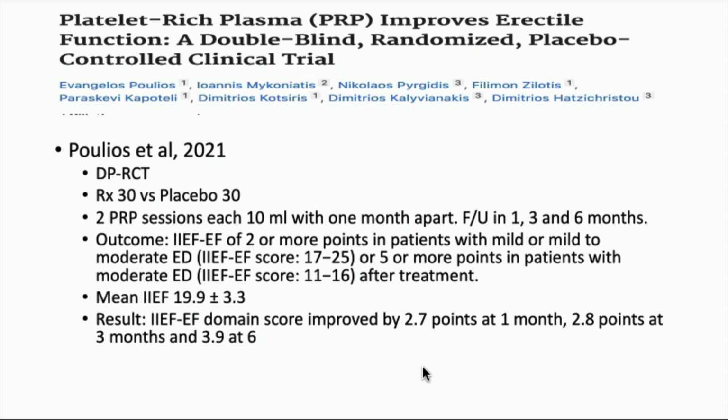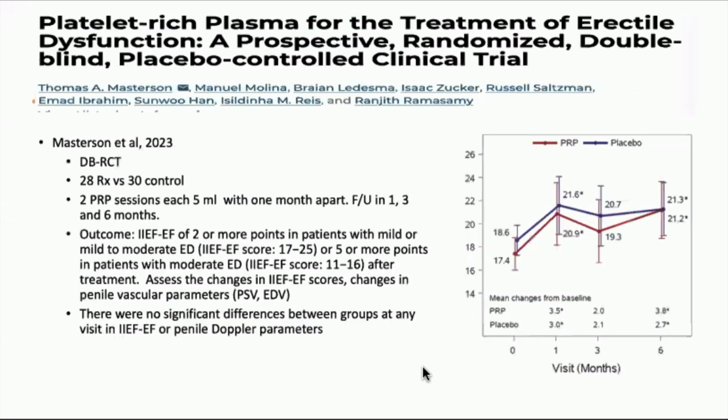And there is another study which contradicts those results, just recently published by the Ramazani group, where they examined almost the same number, with the same protocol. The only difference is that the previous study used 10 ml, while the Ramazani group used 5 ml. However, in the Ramazani study, they found no difference between the groups in the IIEF, and even in the Doppler parameters, as shown in the charts.